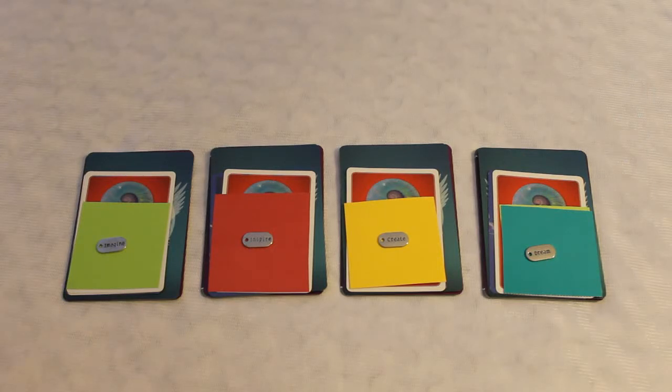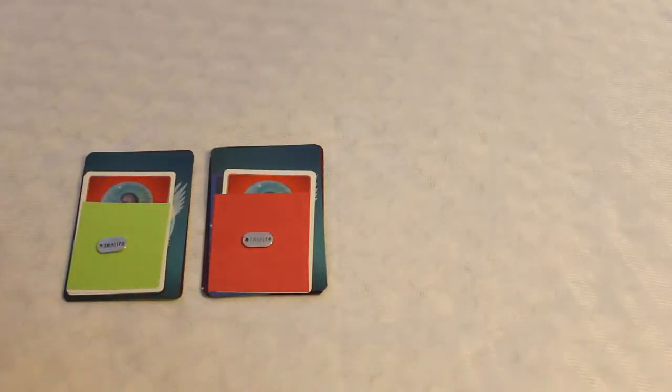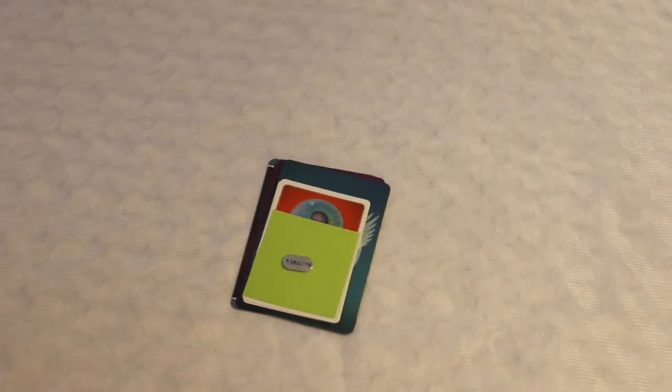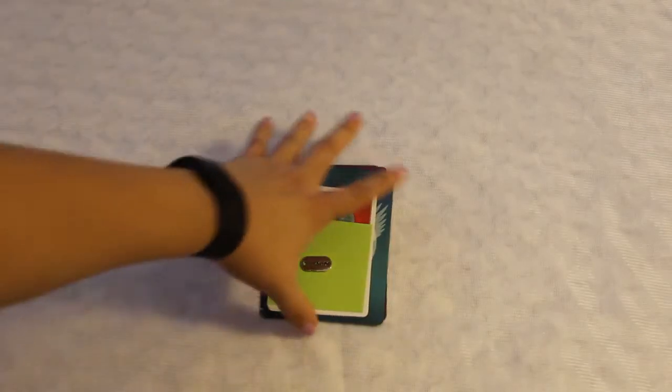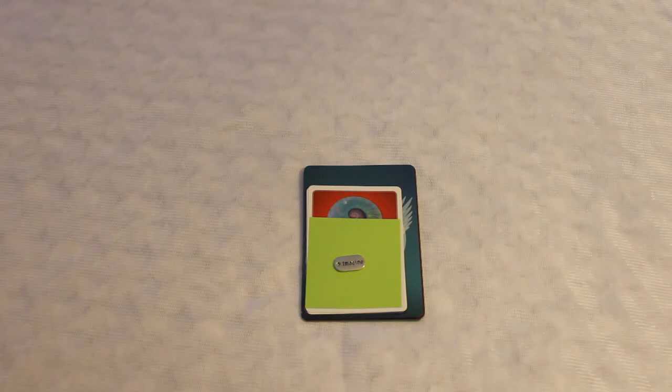So let's start with group number 1, and I'll see you guys at your pile. Hey, group number 1, how are you guys today? Before we get started, I just really do want to thank you for clicking on the video and selecting a pile to participate in this pick a card reading. I really do appreciate it. So we're gonna go ahead and get started.